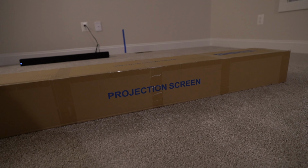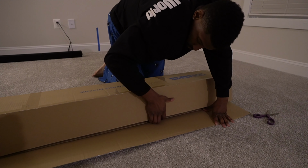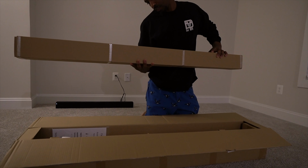First things first, my husband got this projector screen. This is, I believe, 100 inches. He got it off of Amazon, put it together himself. He didn't need help getting it on the wall, but I do suggest getting help if you are applying a projector screen to the wall, just so you don't damage the screen.